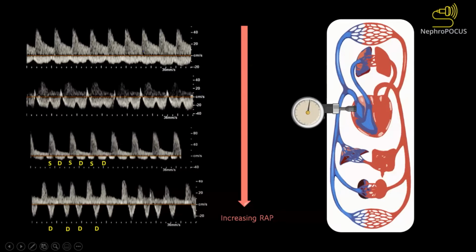You can have these small dips at the end of each cardiac cycle. They correspond to the A wave of hepatic. Actually, if there is no arterial tracing on top, you will be able to see A waves like in the second picture you are seeing. But anyway, with increasing right atrial pressure, the pulsatility will increase, and the waveform becomes more discontinuous.